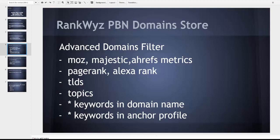Again, there are different models of the scraping. So most likely we'll have any niche. Like if you go to domain sellers, they probably will offer you a quote-unquote niche, and the niche is based on the topic.